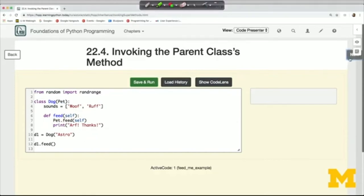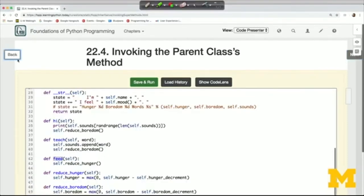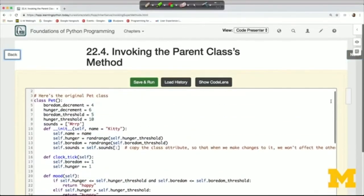Now, this also works for constructors. So let's suppose that I have another subclass of Pet called Bird. And let's suppose that the Bird class has its own constructor, but I want to call the Pet class's constructor as well. Well, the way that I would do that is I would say Pet.__init__, and I would call it with whatever arguments I want. So in this case, I'll pass in self, and then I'll pass in the name. And what this is going to do is call the Pet class's constructor on this new instance of Bird. So it's going to set name, hunger, boredom, and sounds.